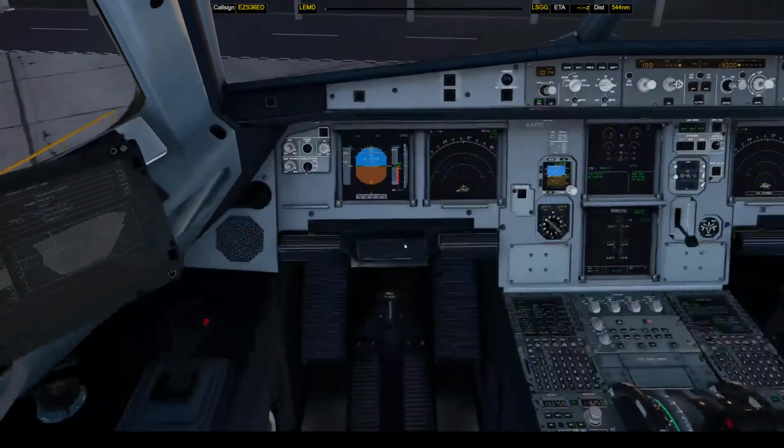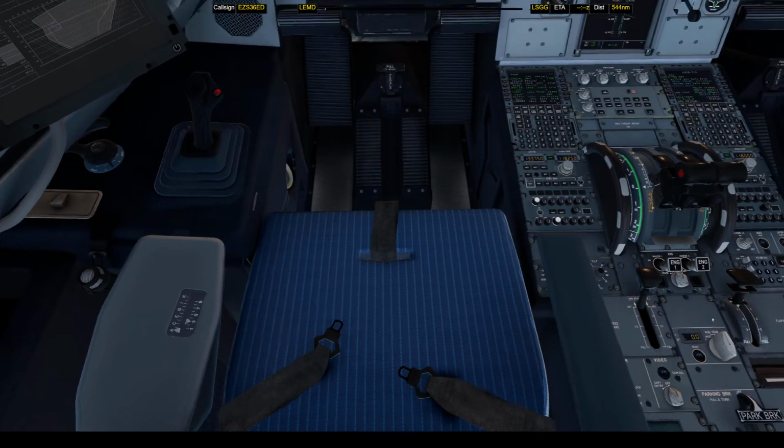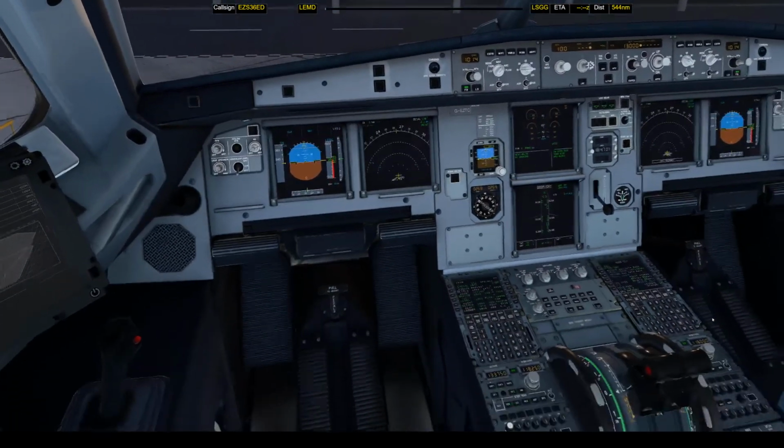Cable connected and bypass being inserted. Release parking brake. Okay. Starting pushback, and you may start engines.